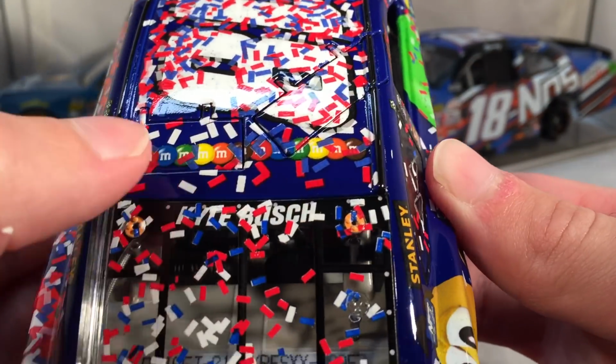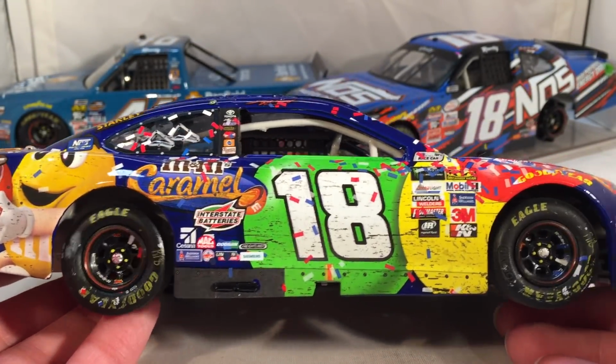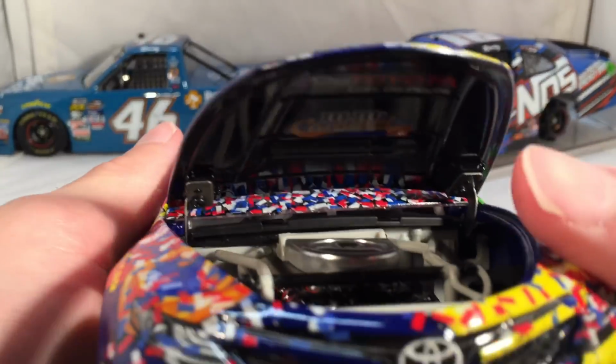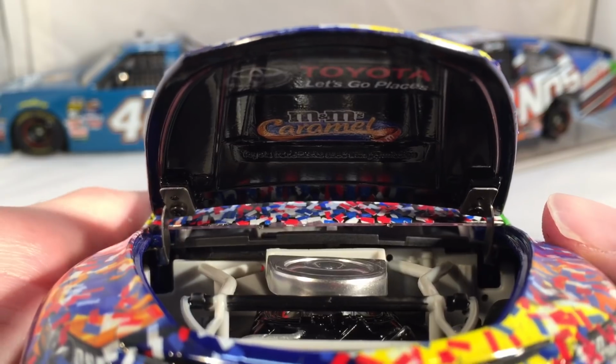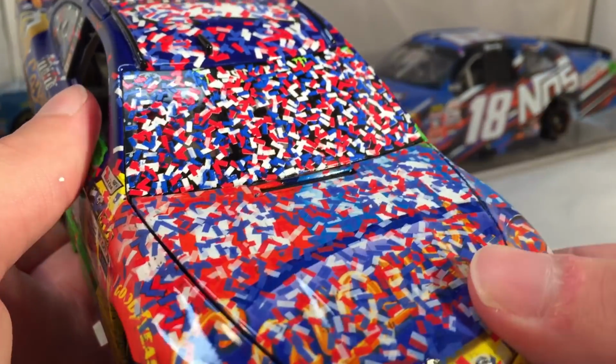And guys, the line of M&M's down the roof. You got the same stuff down the other side as usual. This one, of course, has all your usual opening parts because it is a regular Platinum Series release. See, it says Toyota, Let's Go Places, and M&M's Caramel. There's the engine detail if you want to see that.